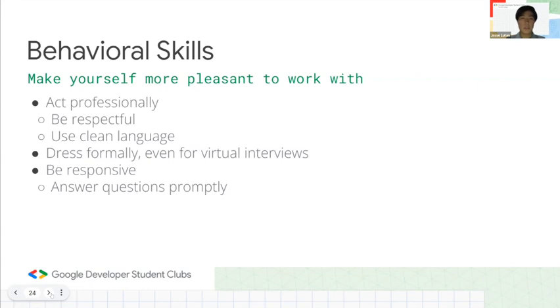Wear a collared shirt or something like that, and also be responsive. When the interviewer asks you a question, answer promptly. Don't get hung up on thinking of the perfect answer. Think of a good answer that you can give quickly, because they're looking for you to explain things quickly and simply, and they don't want you to get hung up on overcomplicating your answers.